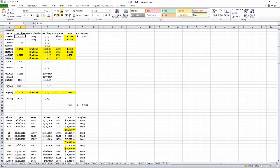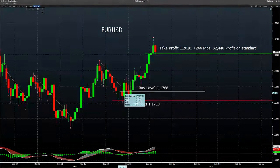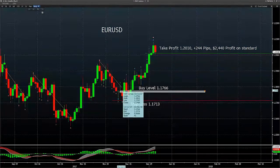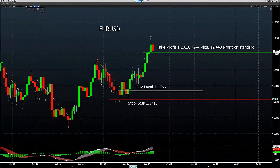It enters the model trade at 1766 in a long direction. It has an initial stop at 1713. So this is the trade, the 11th of December. It enters the trade long. And here's your buy zone, euro dollar. Here's your stop loss, 1713. And these daily model trades do not come with set predetermined targets.